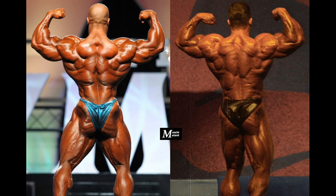The back double biceps shows the granite, sharp, ripped, defined, and conditioned back of the shadow Dorian Yates. With all due respect to Ronnie, Phil, and Big Ramy, no one can reach this incredible level of conditioning and definition. This is simply inhuman. Look at the striations in Dorian's massive traps, ripped lats, Christmas tree and glutes, and his hamstrings are incredibly conditioned.